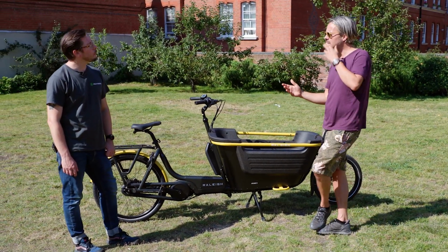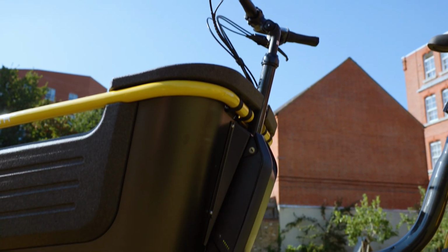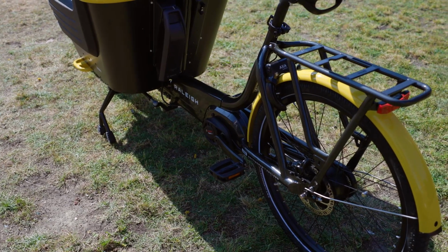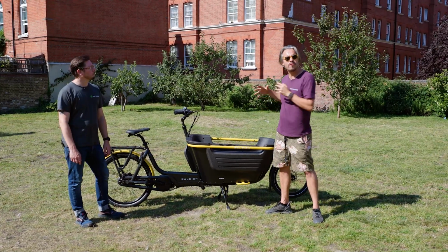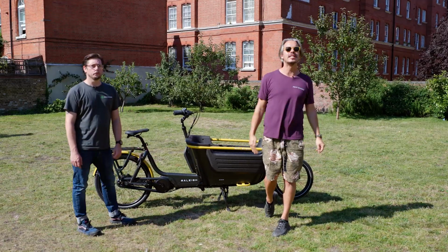What's the exact price of this model? They start at 4,395. Okay, cool. Then you can add options from there, accessories. But we haven't got those prices. We haven't been given the information from Raleigh yet. It's just so fresh that we're bringing it to camera so quickly that we're outpacing everyone here.